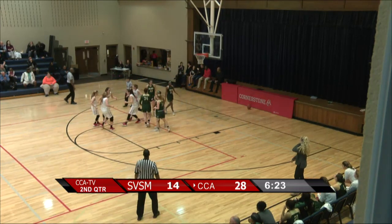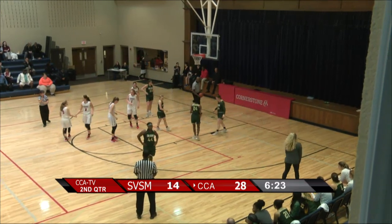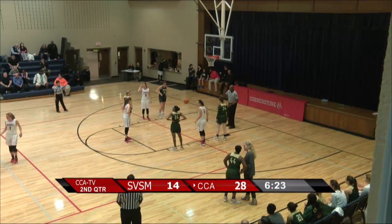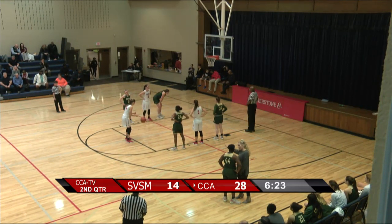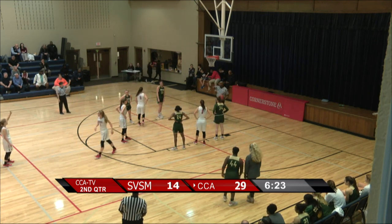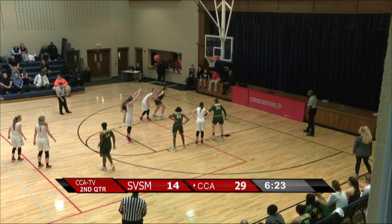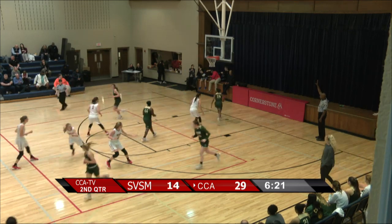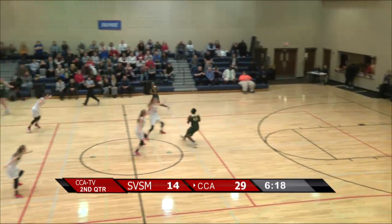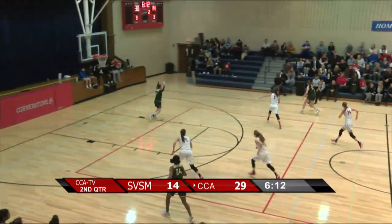Foul called. Kaylee Tyna will go to the line. Kaylee's first shot is good. Kaylee Tyna's second shot is good. Kaylee, the senior, really tall, lanky build, and a great shooter. When she gets going on offense, she is hard to stop.